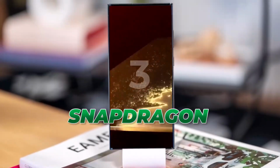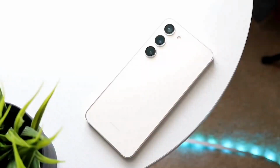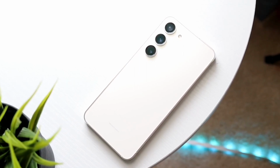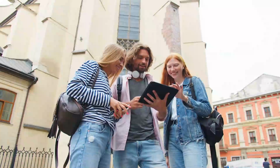He believes the S24 would rather feature the Snapdragon 8 Gen 3 chip, which of course, is more powerful and efficient than the Gen 2. The S24 is also likely to feature the same 3900 mAh battery with fast charging, Qi wireless charging and reverse wireless charging features. How different will the camera setup of the S24 be from the S23? That's next.